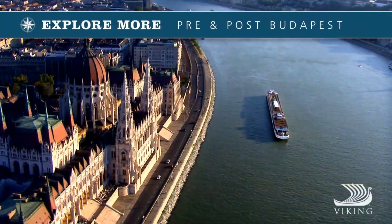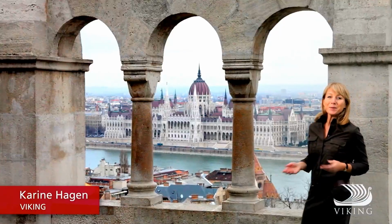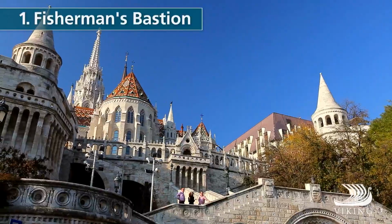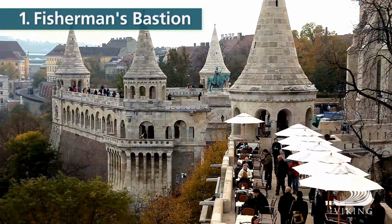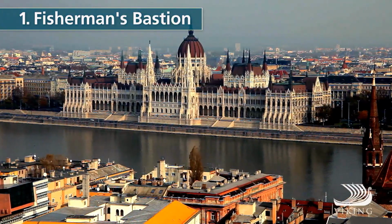Budapest, once hidden behind the Iron Curtain, is a delight for the senses. Budapest is known as the Pearl of the Danube, and there's so much beauty to see in this city, but this must be the best place to start your exploration. Fisherman's Bastion, perched high above the Danube, was built in 1895. It has 7 towers to honor the area's 7 original tribes and offers phenomenal views.